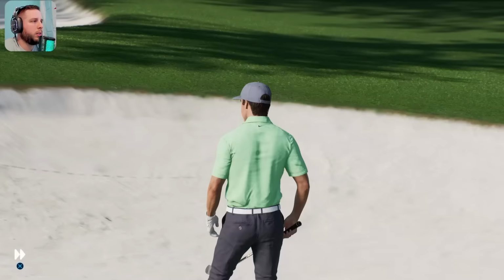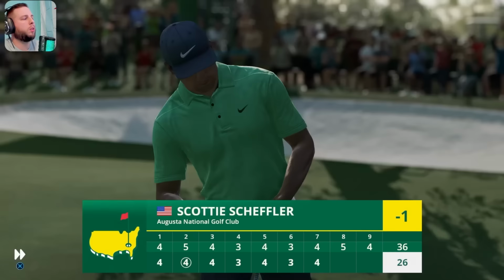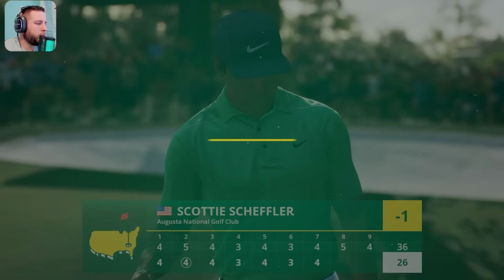Ooh. Oh, the hands came through. That's a good save out of the sand. There. Good thump of the sand and a good chance to save par. So oh baby. It'll keep him at one under. All right, we gotta look at the maybe eagle.